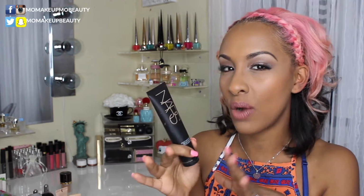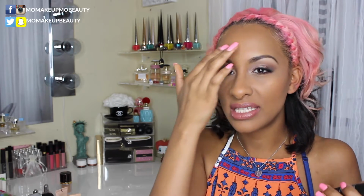Now, as far as wear time, this is another long wearing foundation. The only thing I have noticed is, for some reason, it's so strange. Around the eyebrows, right here at the beginning of my eyebrow, towards the 9-10 hour mark, it starts to get weird. It starts to separate. Yes, I am a little oily in that area, but my nose is oily too and it doesn't separate there. So I don't know, maybe it's just me, but that's the only thing I've had an issue with as far as the wear.